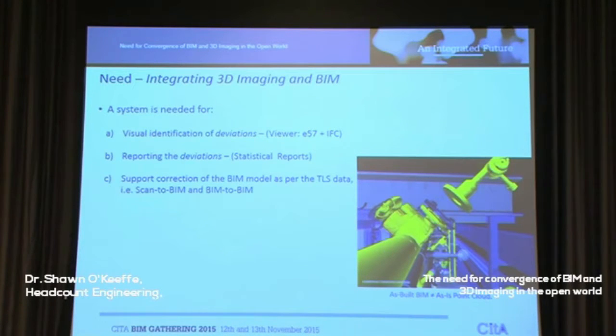So a system's needed for visual identification of the deviations, which we mentioned, and we envision a viewer that supports open point clouds and also open BIM model formats, okay, keeping it open, this philosophy of openness. Reporting the deviations, so the statistical reports. Obviously, you can see here the two flanges are not meeting in the model, but the scan shows they are. So we want automatic reports that this exists in this huge model and not have to find it, and perhaps we don't find it. And then that leads to further issues, right? So support the correction of the BIM models as per the TLS data. Okay, so this is very important to understand.